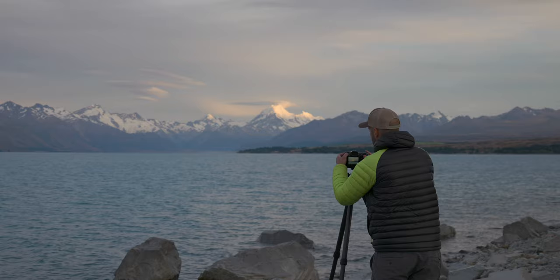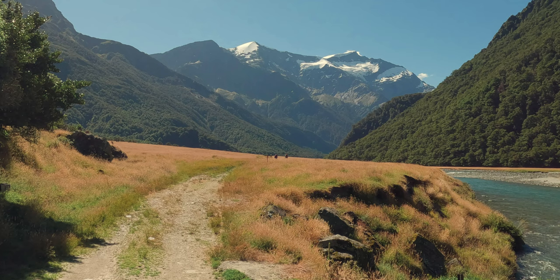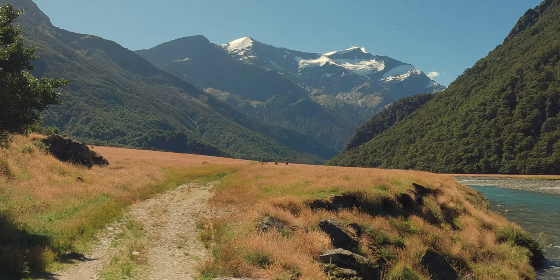It is not the photograph that changes a photographer. It is the journey to capture the photograph and the legacy that is left behind. I tell you what, I feel really lucky to be here right now because we have got literally 360 degree views of awesomeness.